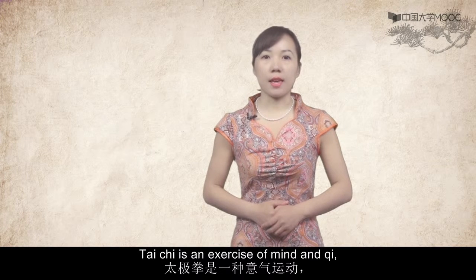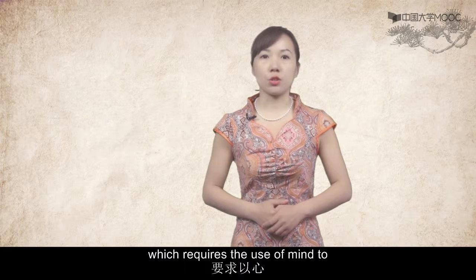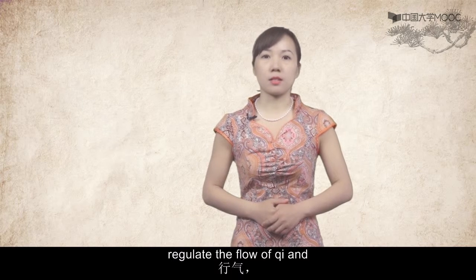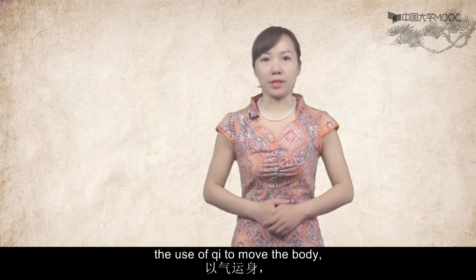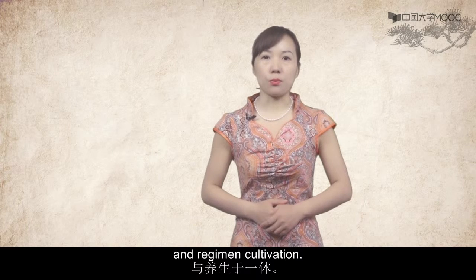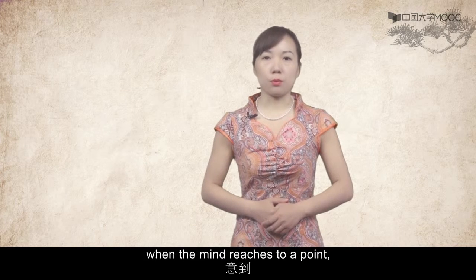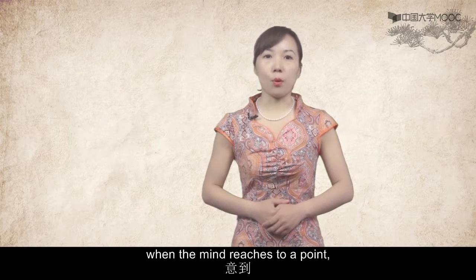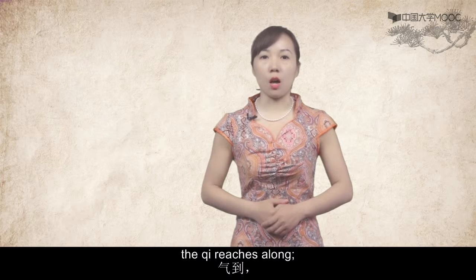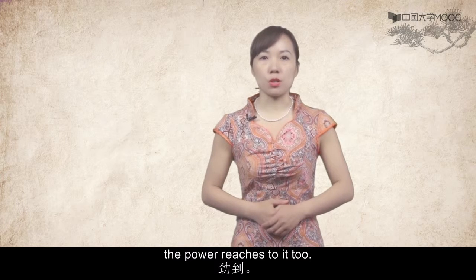Tai Chi is an exercise of mind and Qi, which requires the use of mind to regulate the flow of Qi and the use of Qi to move the body, integrating fist fighting techniques and regimen cultivation. When the mind moves, the body moves. When the mind reaches a point, the Qi reaches along. When Qi reaches a point, the power reaches it too.